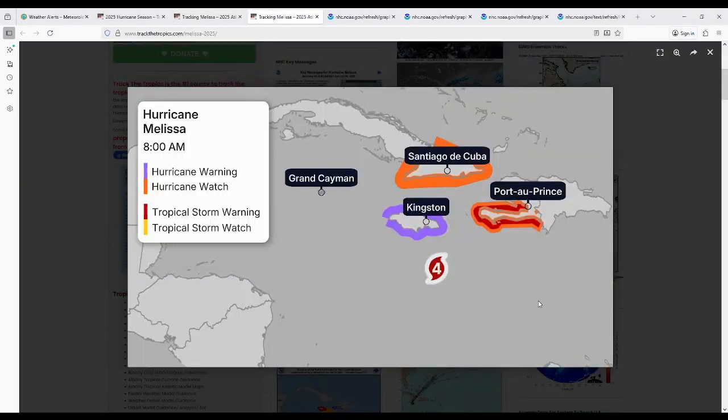Now, we have hurricane warnings here in purple, of course, for the whole island of Jamaica, from Negril and Montego Bay all the way back through Kingston and the eastern parishes of Jamaica. We have tropical storm warnings still in effect for the Tiburon Peninsula of Haiti, as well as eastern Cuba. All of these areas are going to be inundated with 10 to 12 to 14 inches of rain, possibly more in isolated areas, as the system continues its westward movement.